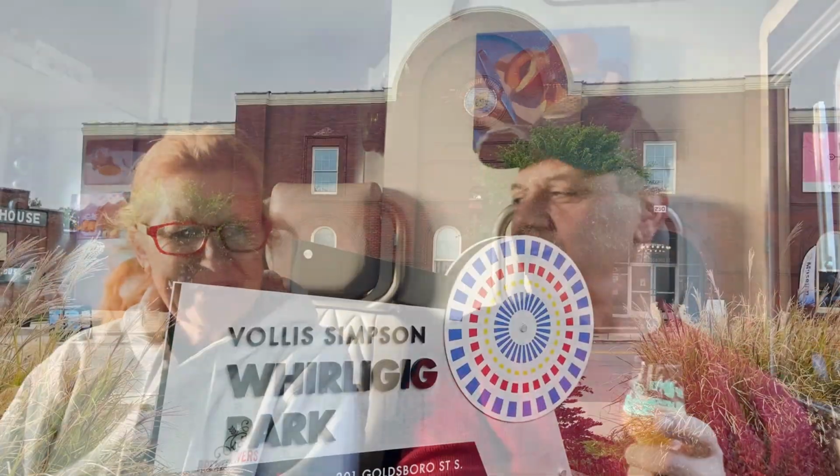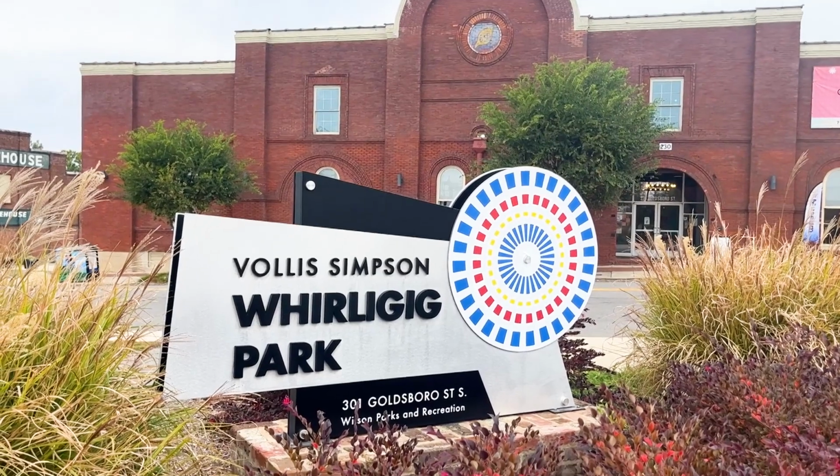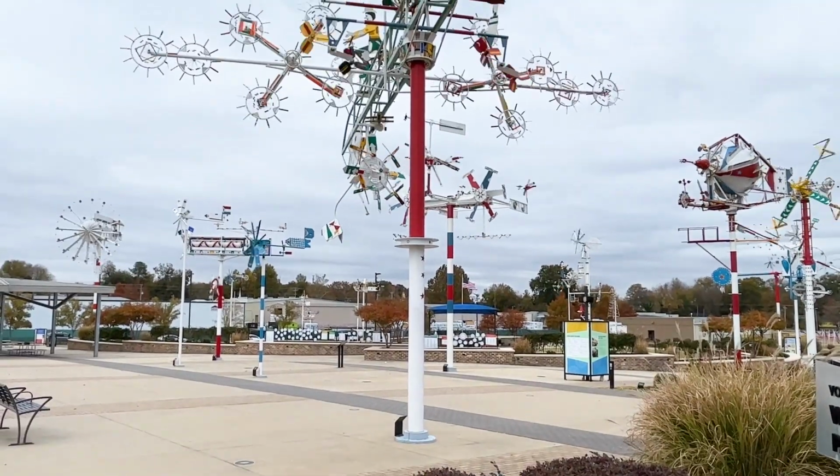However, when you go to Wilson, you get this huge bonus because the Casita Brewery is right across the street from the Vollis Simpson Whirligig Park. Vollis Simpson was a farm mechanic his whole career. He retired in the 80s, and he started building these crazy, ginormous whirligigs. And he built them for 30-some years? Yep, he started when he was about to retire in his mid-60s, and he lived to be in his 90s. And he was working on these projects till almost the end.